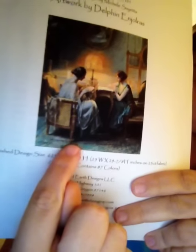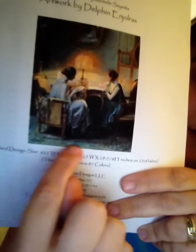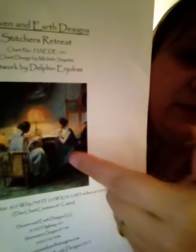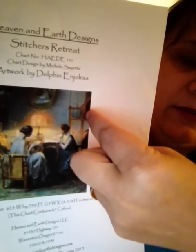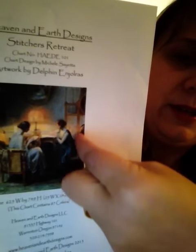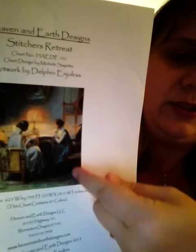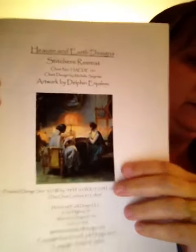However, see how the chair ends here on the rug? I'm not doing anything below the bottom of the chair, so this little piece will not be stitched. And right here, there's this privacy screen. Everything over here, this little tiny piece right here will not be stitched, but everything else will.